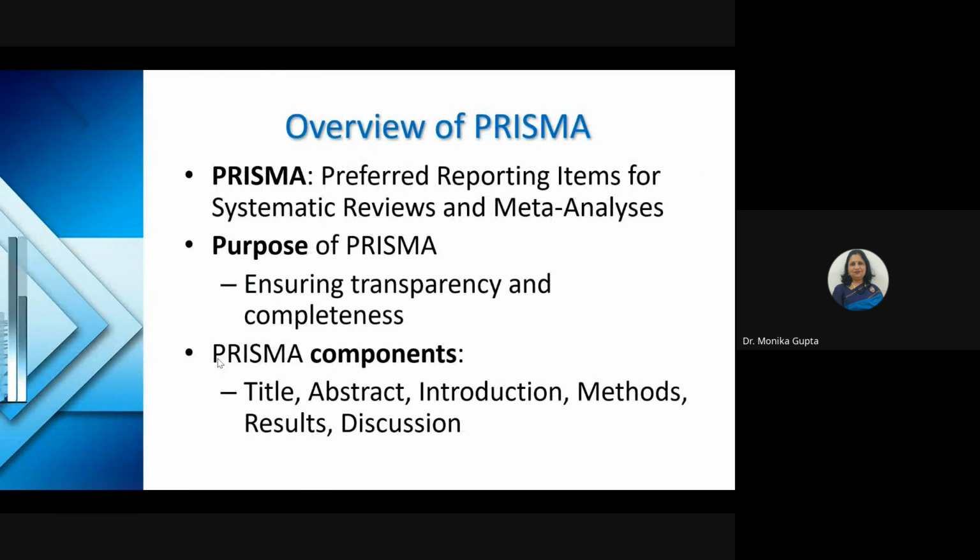Now, overview of Prisma. What is Prisma? What is its full form? So, preferred reporting items. Please focus on every word. Preferred reporting items for systematic reviews and meta-analysis. So it is divided into three parts. One is preferred reporting items. Second, systematic reviews. And third, meta-analysis. And we connect. So Prisma is preferred reporting items for systematic reviews and meta-analysis.